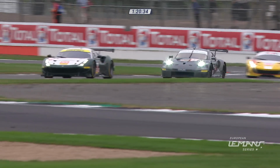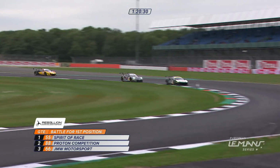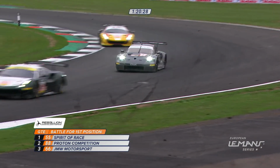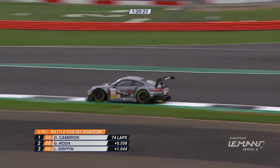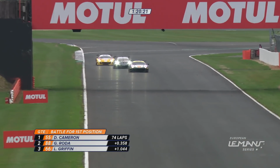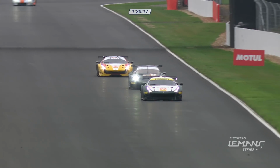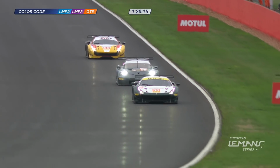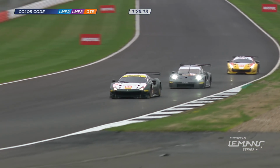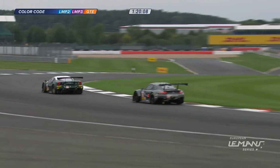Duncan Cameron's entertaining race continued. The Spirit of Race Ferrari driver had Giorgio Roda breathing down his neck, with Liam Griffin third for JMW Motorsport. The top three covered by a scant second. The winners from Monza ahead of the winners from the Red Bull Ring and the winners of the season opener at Le Castellet. It looked highly likely that one of them would score win number 2, but which? It was too close to call and might well come down to pit work.